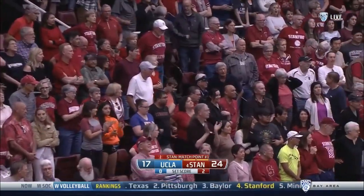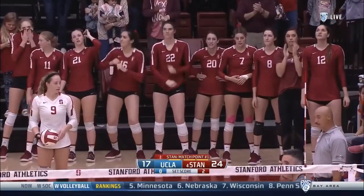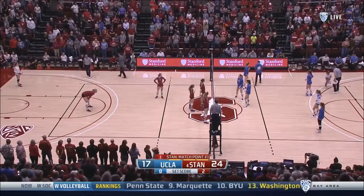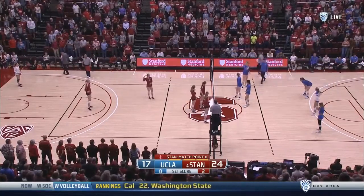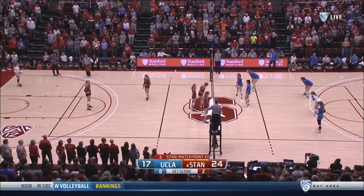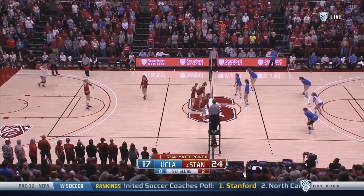Stanford has been very, very businesslike in their approach to this. They're working so well as a team, making their points look easy, and it's not. They are just doing such an efficient job with all aspects of their game right now. Hitting .393, 12 blocks, 7 aces. Just every department has been spectacular for the #4 team in the land.